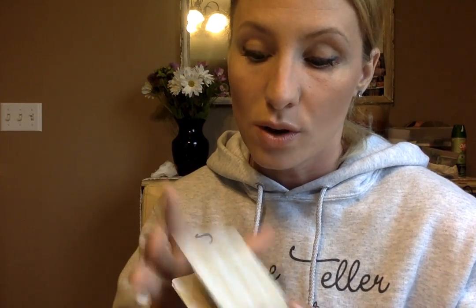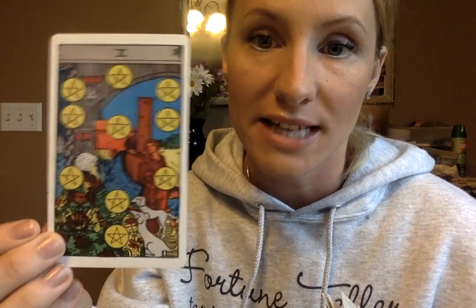you don't necessarily need to have your own spread. You can ask a question in your mind, you can ask it out loud and get an answer, okay? So I might say, what should I do about this situation? And I pull out the 10 of Pentacles.